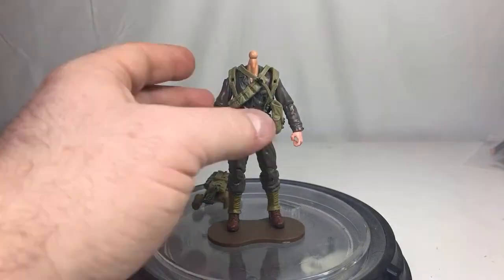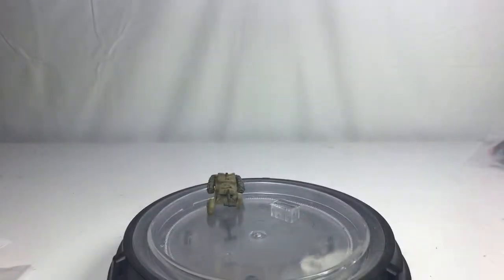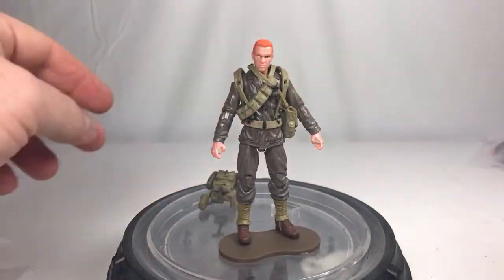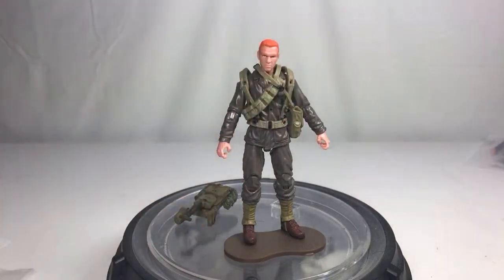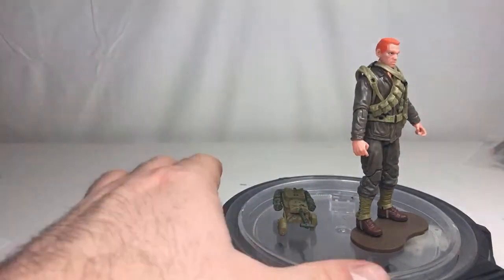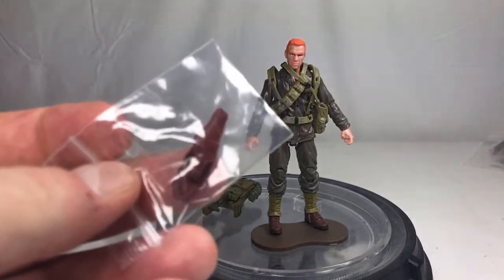Pop it off, and we'll put his head on. Oh, okay. Heat it up. Looking good so far, ladies and gentlemen. There we go. And we got some pockets. I just kind of want to look. I'm going to take all of this stuff off of him when I put the pockets on. There's not really too many pockets. There's one, and then we got this knife in the sheath, and the obvious sidearm.